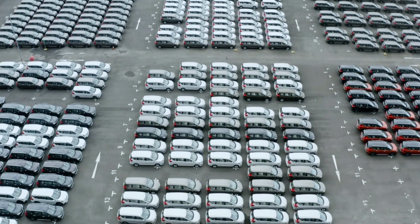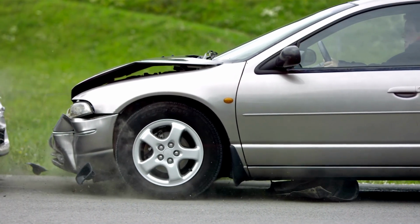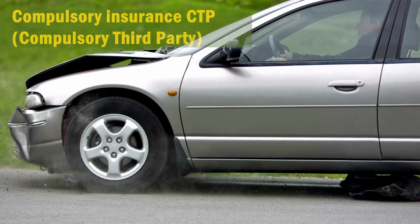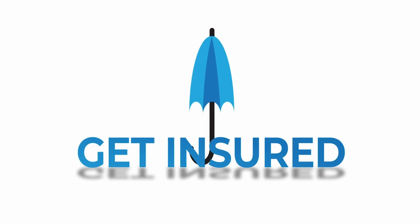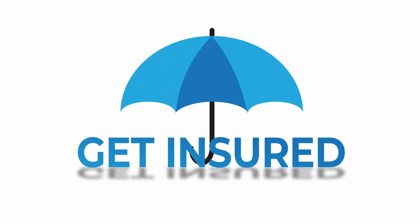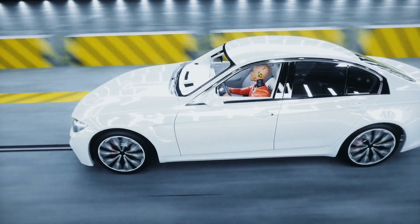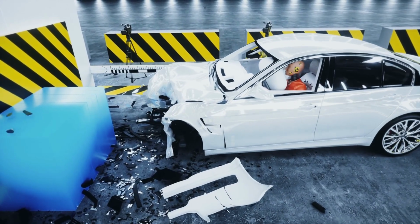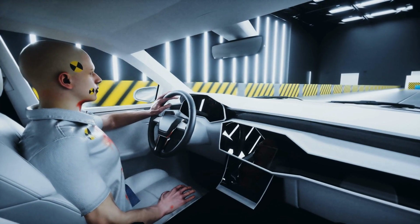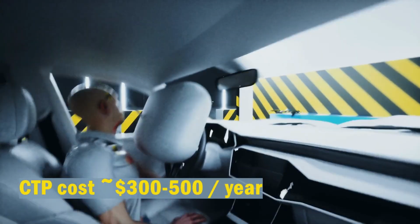Insurance. There are two types of car insurance in Australia. First one is the compulsory insurance, or CTP. It is mandatory and you will not be able to renew your registration without it. It offers compensation for people injured or killed when your vehicle is involved in an accident. CTP costs depend on the type of car, age of the car, where you live, your age, gender, driving and claims history. For an average car, it is around $300 to $500 per year.